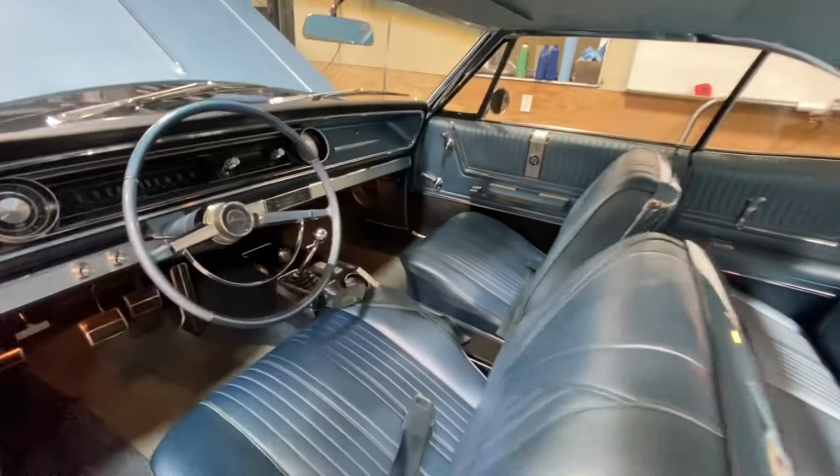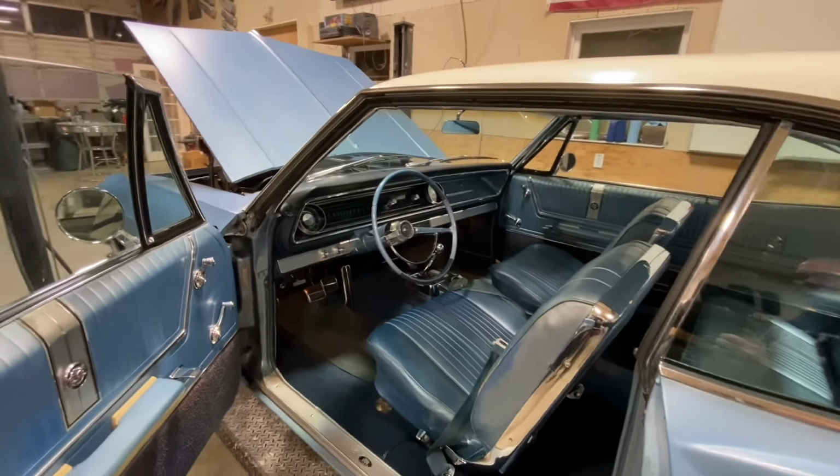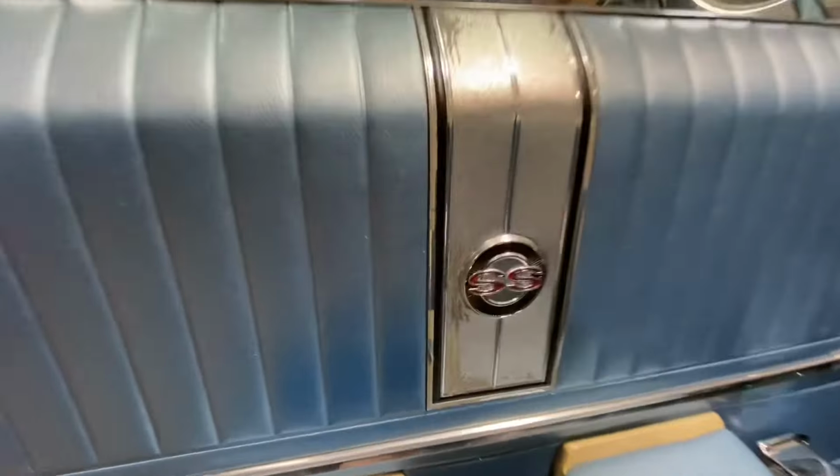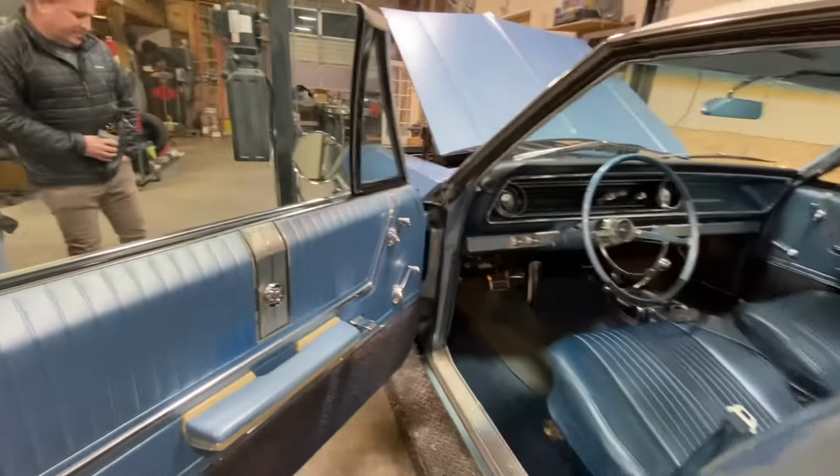Wow. It still has that old Chevy smell. That is awesome. And, you know, true SS. The car is a time capsule. Yep, it's cool. Right on.